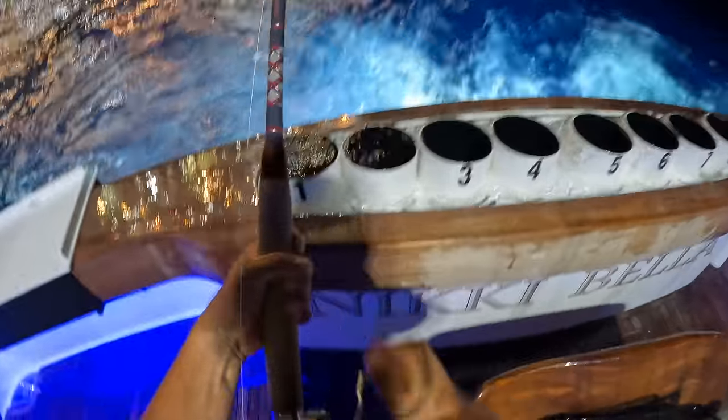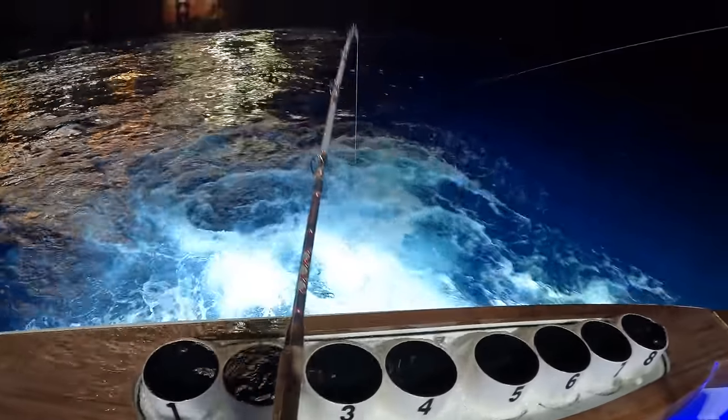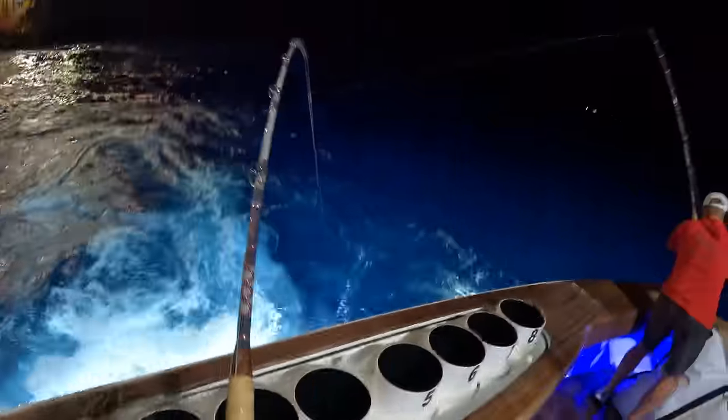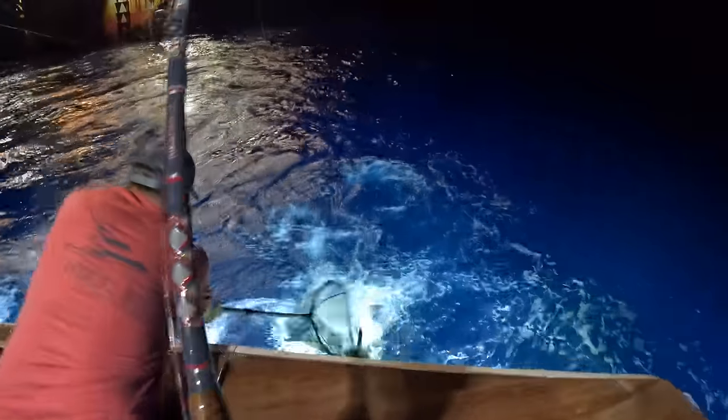After that, you either bridle them or use a dart, just like it's shown in this picture, and then you can bump troll live tuna for blue marlin. This is a staple of the Gulf. The Gulf of Mexico is the self-proclaimed live bait blue marlin capital of the world. It's a really unique fishery, and it's really fun to do. And similar to the flying fish, catching this bait is almost as fun as catching the actual fish you're fishing for.